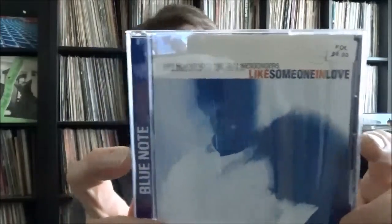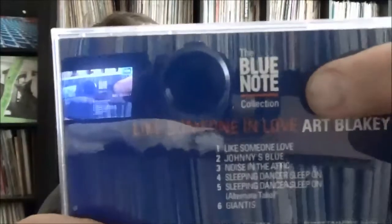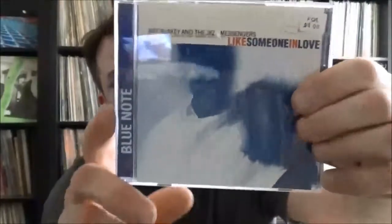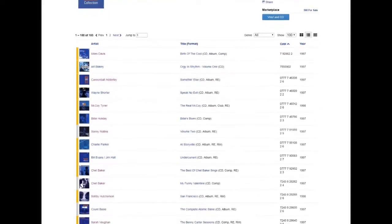Art Blakey and the Jazz Messengers, Like Someone in Love. And kind of weird, you can notice sort of a blue tint to the cover on this. It was from something, the Blue Note collection. This is a Spanish reissue of this. I think it was a deal like you bought a magazine, you got a CD with it. And so all these Blue Note CDs that came out with the magazine there in Spain, they all have kind of a blue tint to the covers. Kind of interesting. I've never seen that before.